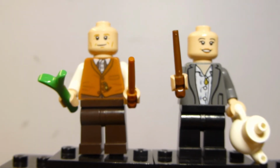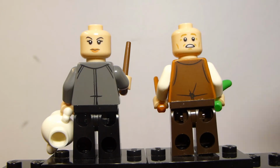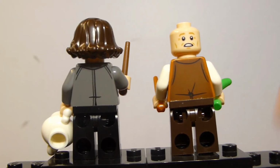Her face print is the same as the ones in the Dimension set, at least. Newt's face print is exclusive, though, and I do really like this Newt face. I think this is the best of the ones that we've gotten. Tina's, again, it's kind of whatever. It works fine. And I believe it's been used for characters outside of Tina Goldstein. Her hairpiece is nice to get, because I don't believe we've gotten it in this color aside from here.